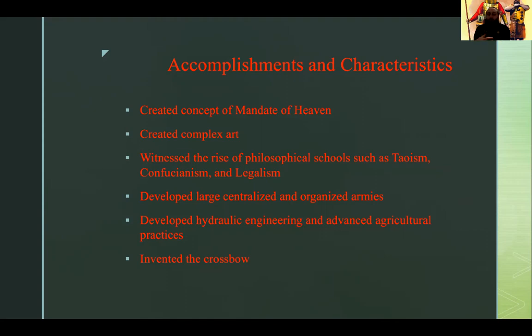And then also they developed, as I said, large centralized organized armies, sometimes ranging in the 500,000 range, other times in the million person range. And there's, of course, always some exaggeration that has to be taken into account, but it's very clear that these kingdoms could field very large, very highly trained armies.